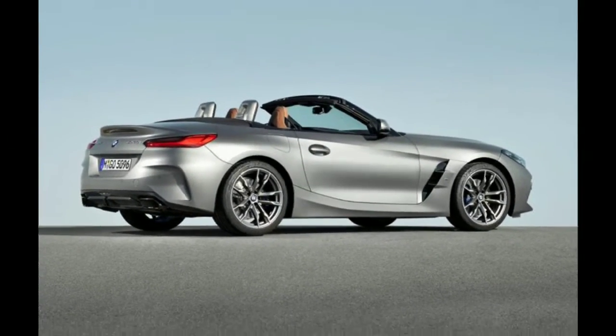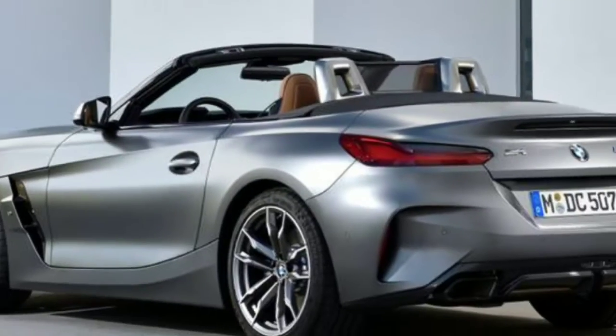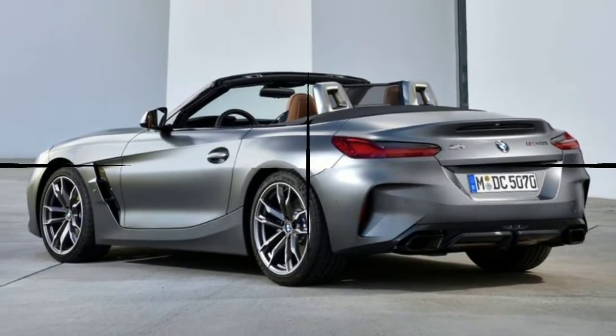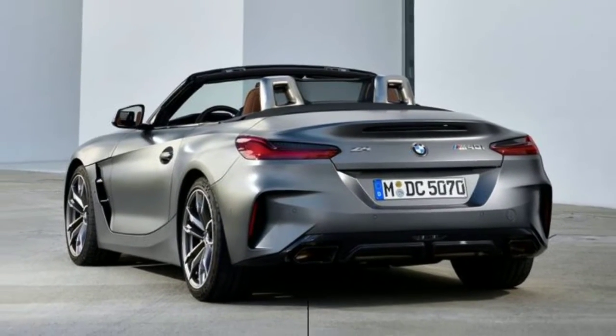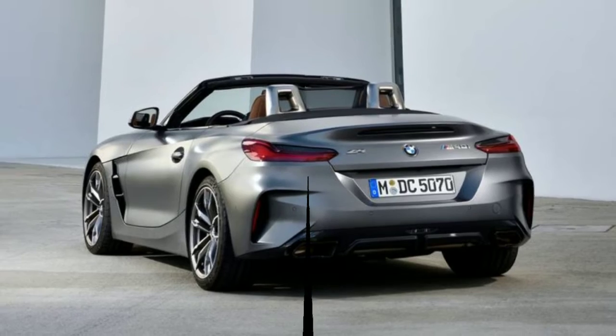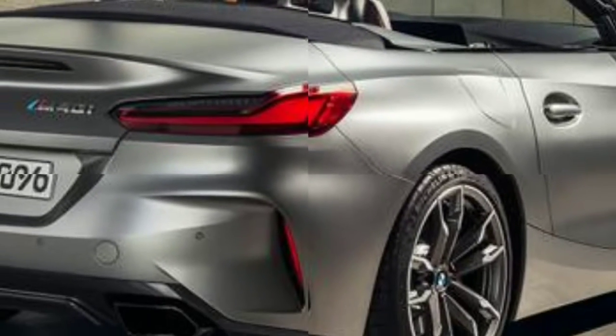Sure, handling and a strong turbocharged motor are normal from a BMW sports vehicle, and the 2022 Z4 convertible conveys just that. But a part of its appeal also lies in its upscale cabin, which is comfortable enough to serve as a daily driver.